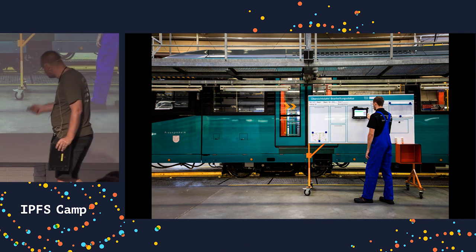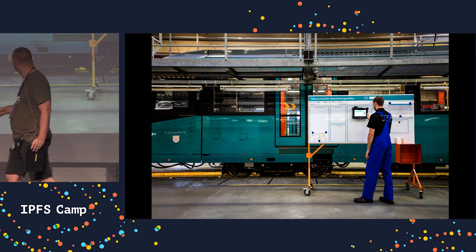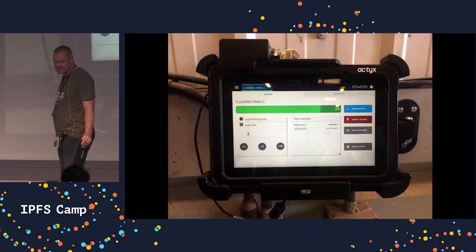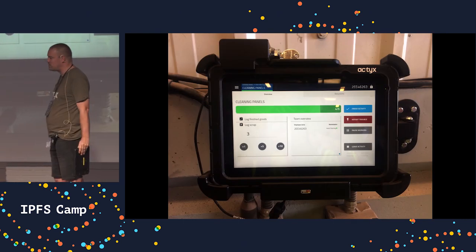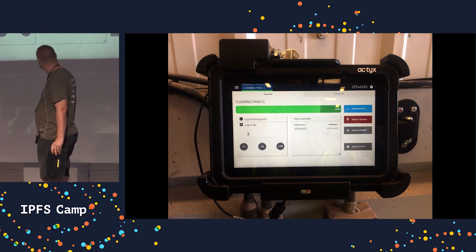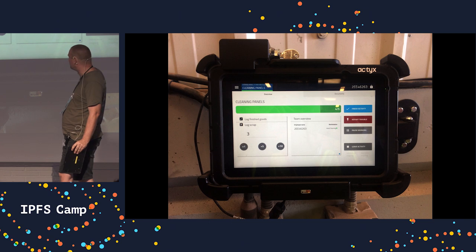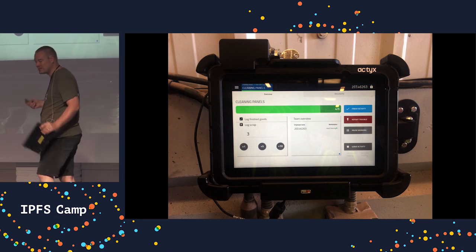Next thing. This is a scaffolding repair factory in the UK. Here you see a close-up of how these tablets are being mounted in the factory, so it's all very industrial and very ugly, but very solid.